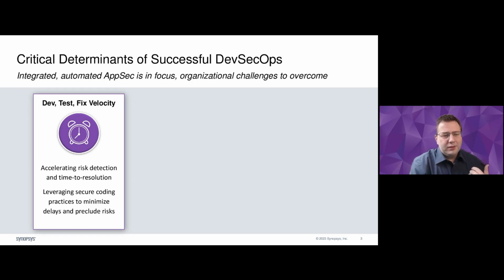Now, we can break this down a little bit more into some categories to help us derive some more effectual data. First, we've got insight with implications on dev, test, and fix velocity. So that's given weekly or daily releases, accelerating risk detection and time to resolution or time to remediation is a top priority for organizations. And as we'll discuss, we get a general idea that more than half of organizations can make critical fixes within 3 weeks.